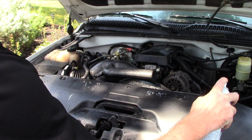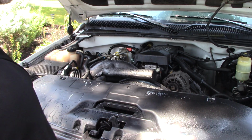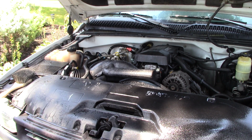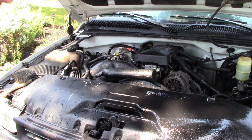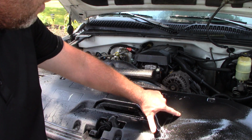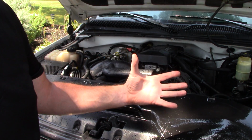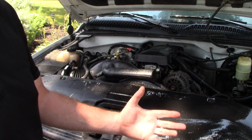I'm going to spray it on the plastic piece. When you spray this stuff, it is very thick. It is very slick. It's gooey. It's greasy. And if I run my finger through it, holy crap, this stuff is just, again, to me, a nightmare. It just doesn't work in my world.